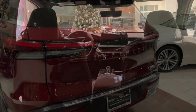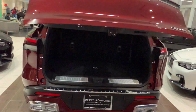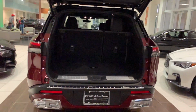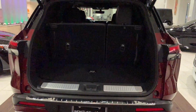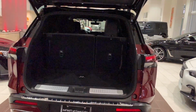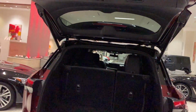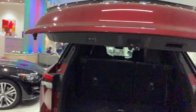Let's go ahead and check out the cargo space. What you have to do to open the tailgate is just press a button that's next to the camera, and then the tailgate will open. Even with the third row seats up, there is a ton of room back here. You also have space under the floor mat. You can fold the third row seats down, and you have even more space. And if you need more space, you can also fold the second row seats down using these buttons. You also have a 12-volt power outlet. Overall, lots of space back here. If you need lots of cargo room, then the Infiniti QX60 is perfect for you. So just press this button right here, and the power tailgate will close.